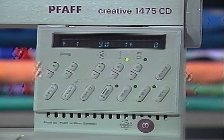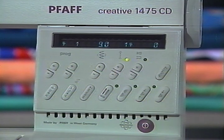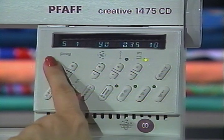When the light above the key is lit, the balance key will change the pattern length while keeping the same stitch density. I'll select program 61 as an example. This is a scallop. The first row is a size 10 scallop. The middle row is a size 16 scallop, and the last row is a size 20 scallop. Notice that the stitch density of the scallops doesn't change when we've changed the pattern length. All the scallops have the same satiny look, they're just different lengths.